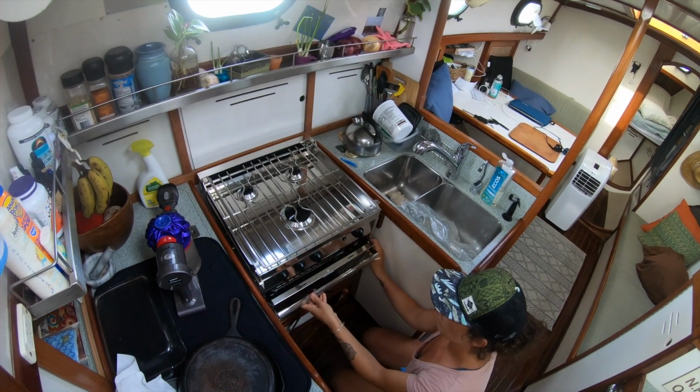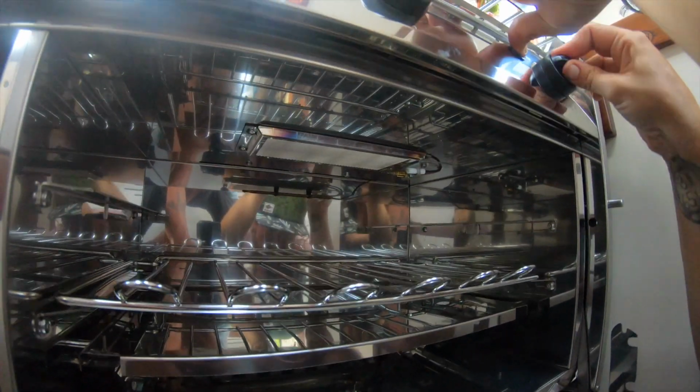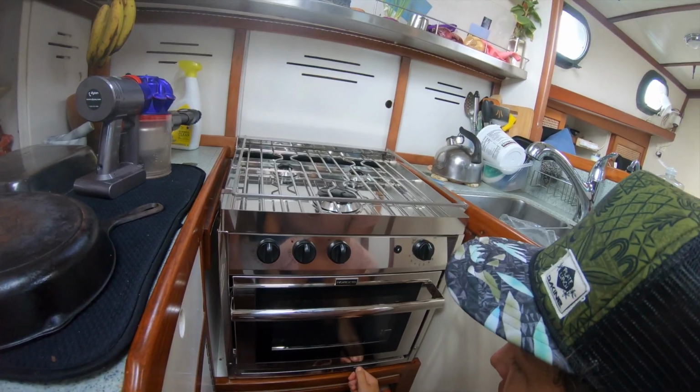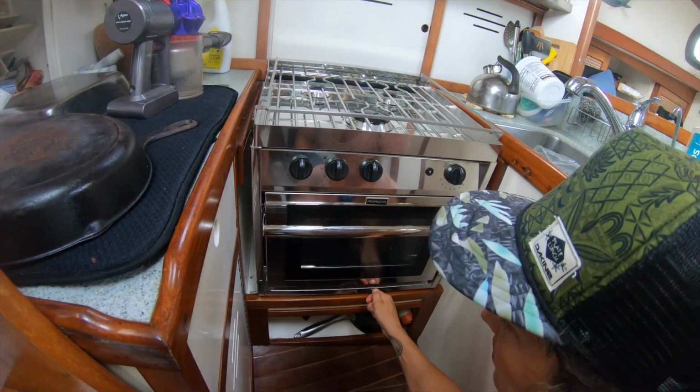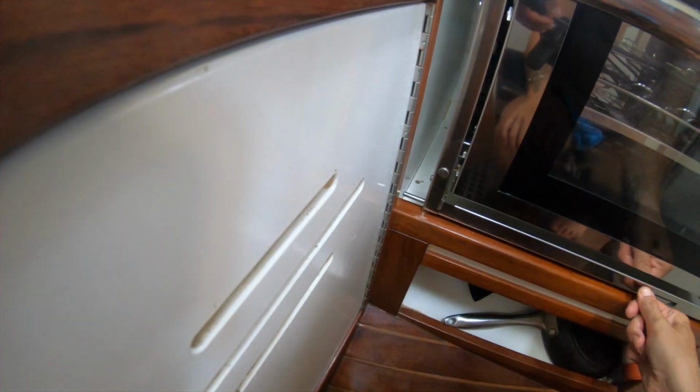There's a lock on the door, which ours never had. Ooh. We gotta just install the gimbal lock here. So this, we need a little block of wood that goes into.